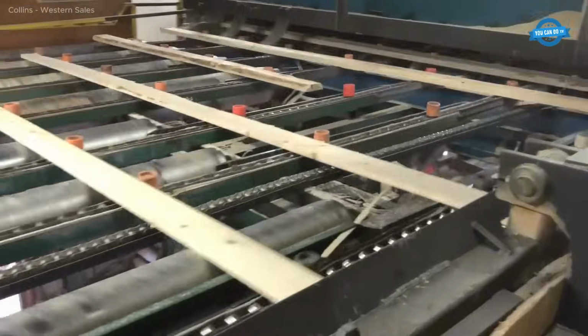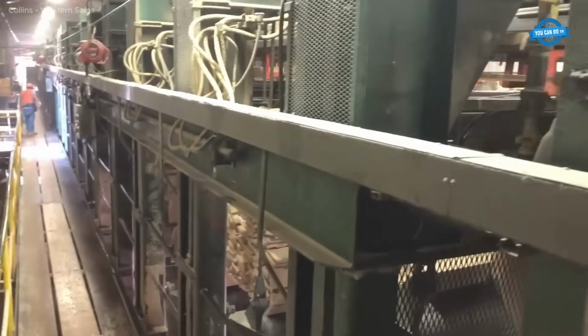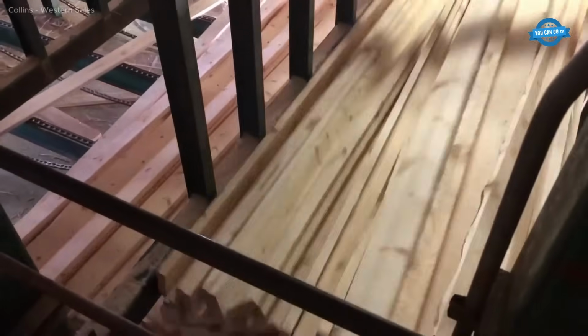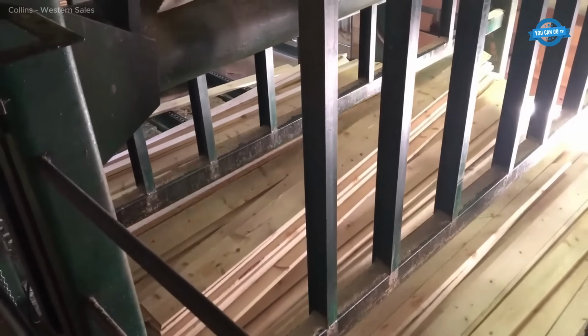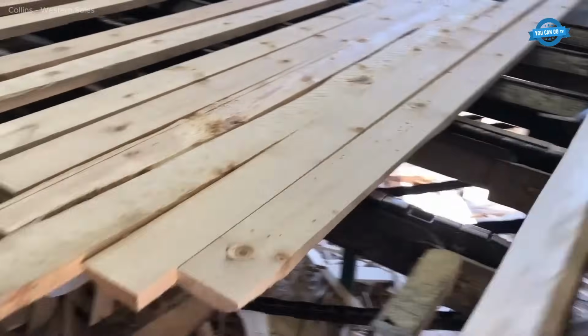In the finishing phase, boards pass through a planer to achieve smooth, uniform thickness. During grading, lumber is visually or mechanically assessed and classified by quality. Boards are then trimmed to standard lengths and grade stamped with official grading marks.